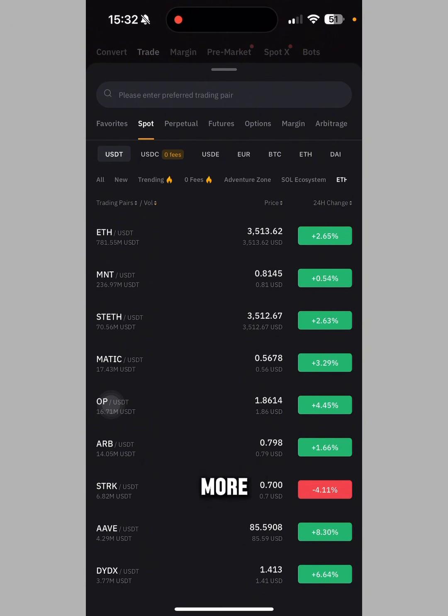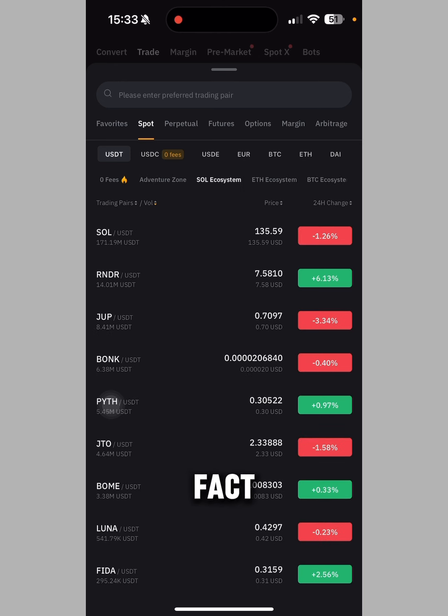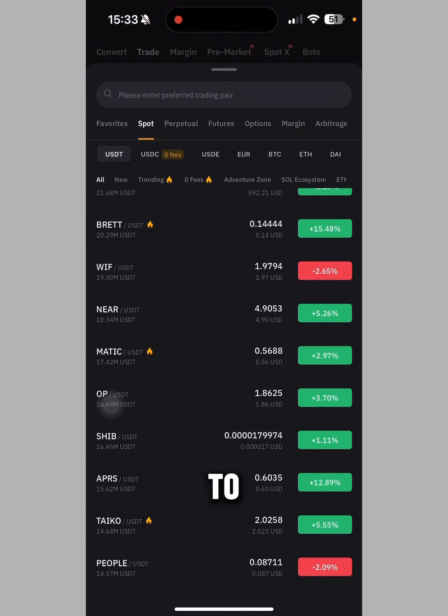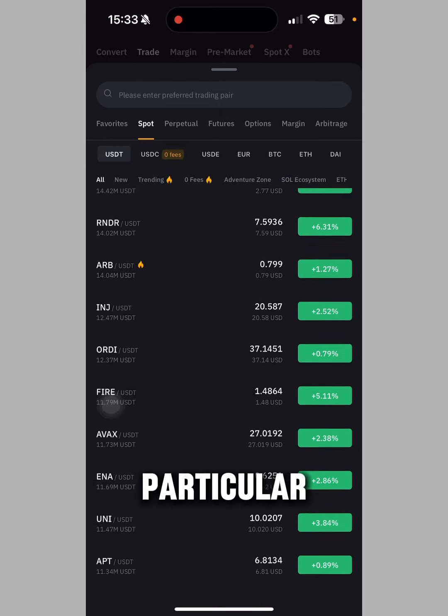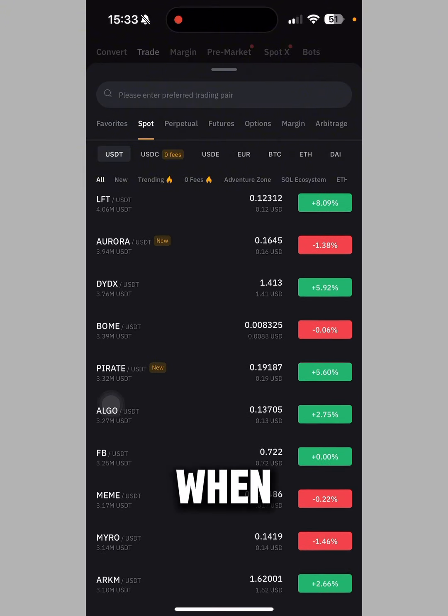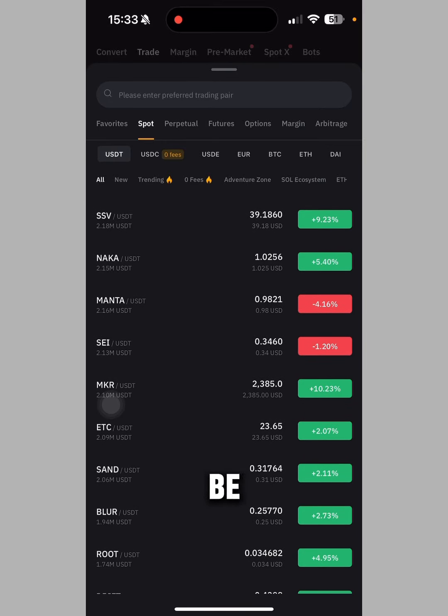So if you want to be more specific, you can go for any of your preferable ecosystem, because for the matter of fact, there are some ecosystems that can perform dramatically well compared to the others. But I'm going to be using the all section here because we intend to be more complex compared to being more specific. So that's the more reason I'm going to be choosing this particular coin from this section here. So we should be able to use it to identify when to get in low and then be expecting some profit. So that's the more reason I'm going for this particular one called SEI. Let us use it to identify when to get in low and be selling at a much higher price.